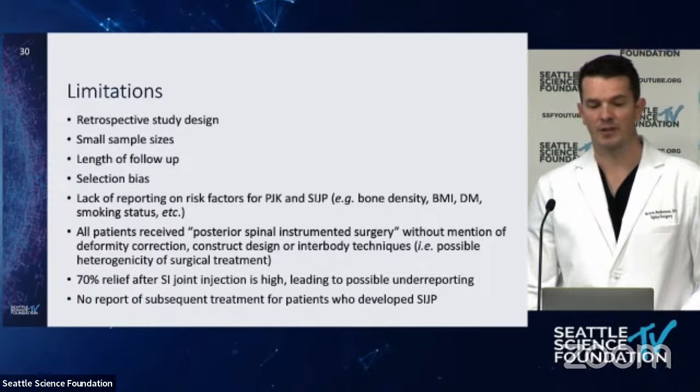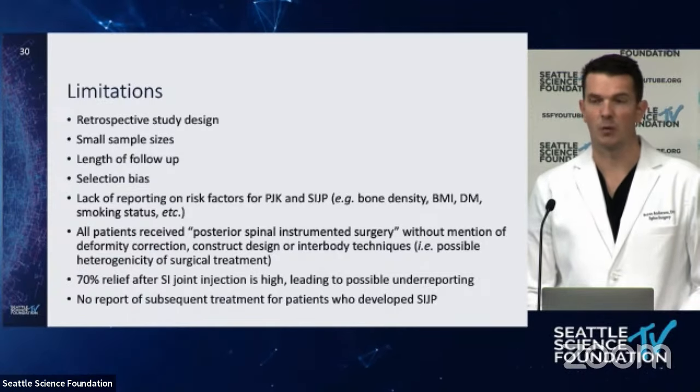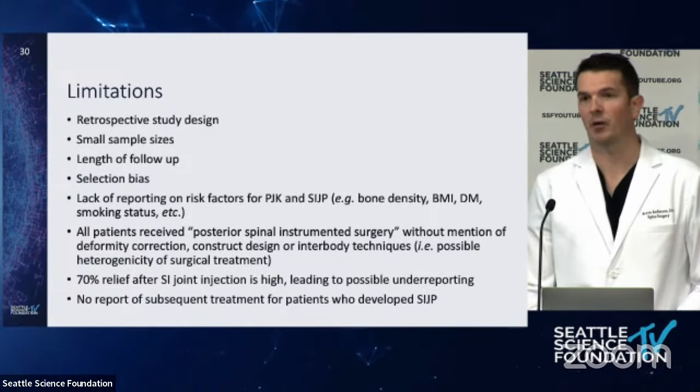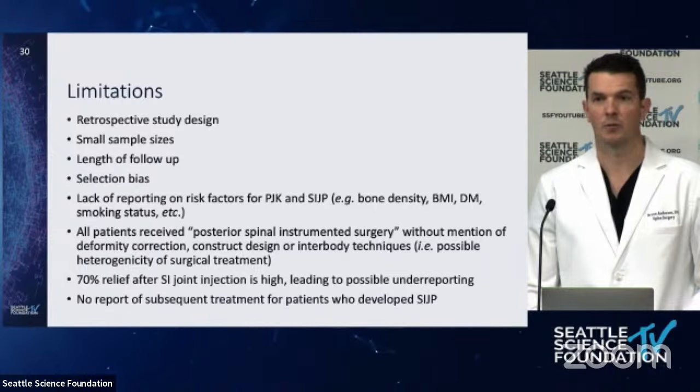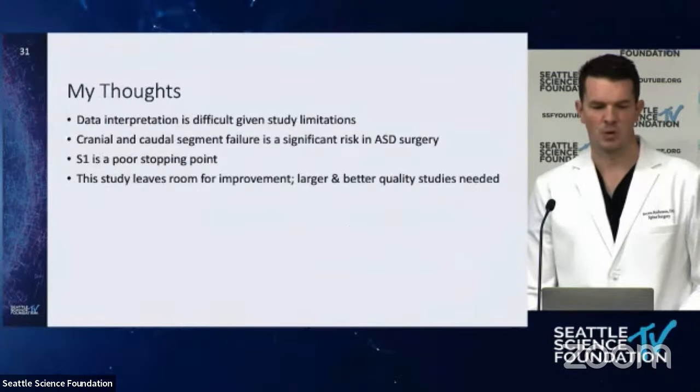70% relief after SI joint injection is a little high. This could lead to some possible underreporting of that diagnosis, and then there's no report of subsequent treatment for patients who developed the SI joint pain. We don't know if their pain was adequately treated with Tylenol or if they actually went on to an actual fusion thereafter due to their pain. So I think that data interpretation is difficult given the study limitations.